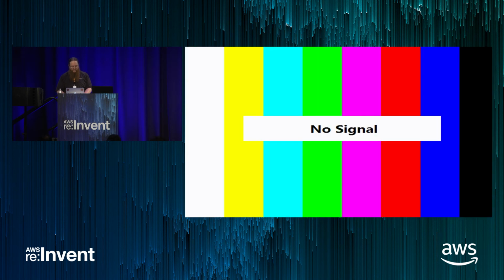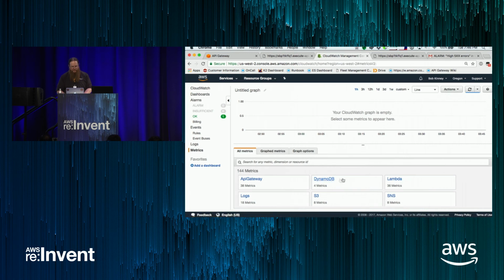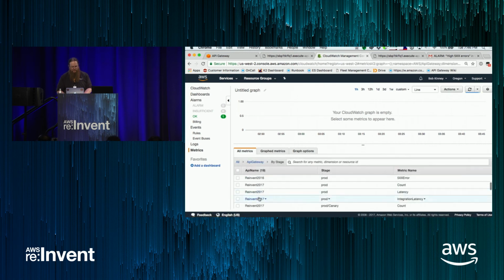Then if I go over to the CloudWatch console and go to the metrics, API Gateway by stage, go to my reInvent 2013 API, you'll notice here that I have both a prod stage as well as this prod/canary stage.